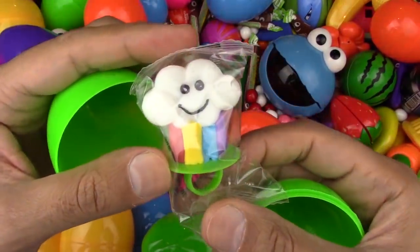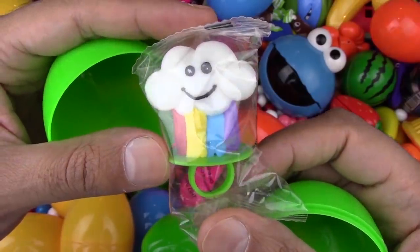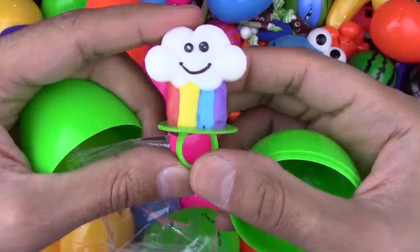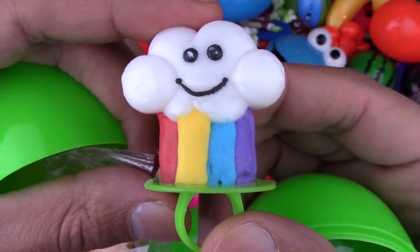Oh, awesomely, awesomely, awesome! We got a lollipop! And this one is a clown! And it's got a rainbow underneath. Let's open it. Let's check out this cloud. Wow! Look at this cloud lollipop. Nice! Let's try it.